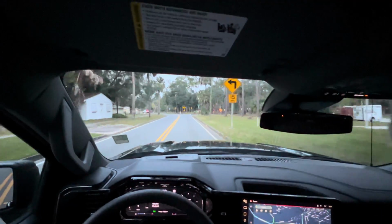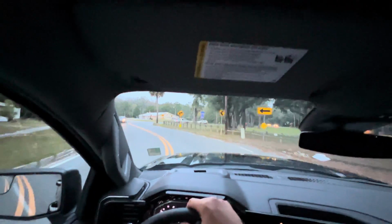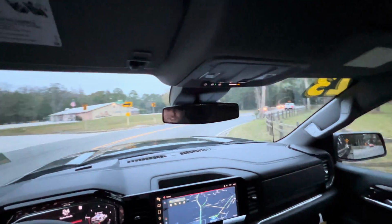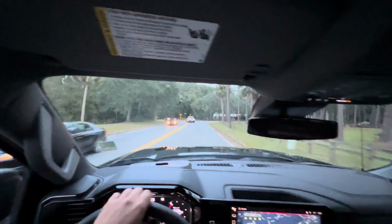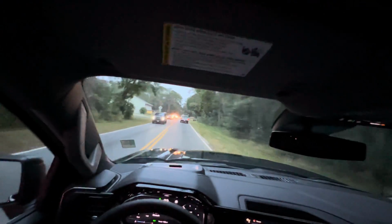My dad has a Ram 1500 Longhorn Limited Edition, and I would never even consider going through turns at this speed in his truck. The GM trucks are truly fantastic when it comes to handling. For a truck, of course. We're not talking about a Camaro or a Corvette, but for a truck, wow.